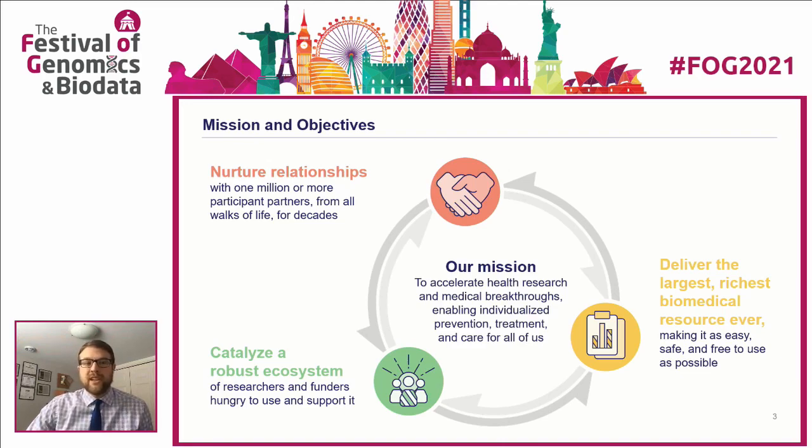After establishing those relationships and building trust with our participants, we hope that this can help create one of the largest, richest biomedical data resources that's ever been known, with a key focus on making it accessible, safe, and as free to use as possible. Once this data set has been created and is available to the public, we hope that this helps catalyze a robust ecosystem of researchers and curious individuals who can look at this information and help use it to create new theories, new hypotheses, which can eventually lead to discovery. And as you can see represented by the diagram here, this will hopefully be a virtuous cycle, continuously evolving and growing as the research community continues to evolve as well.